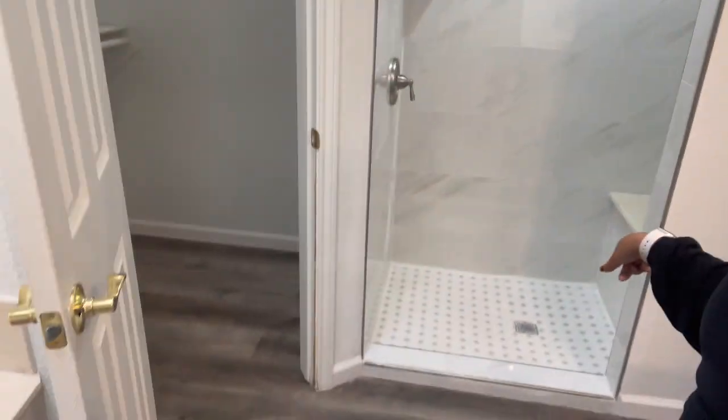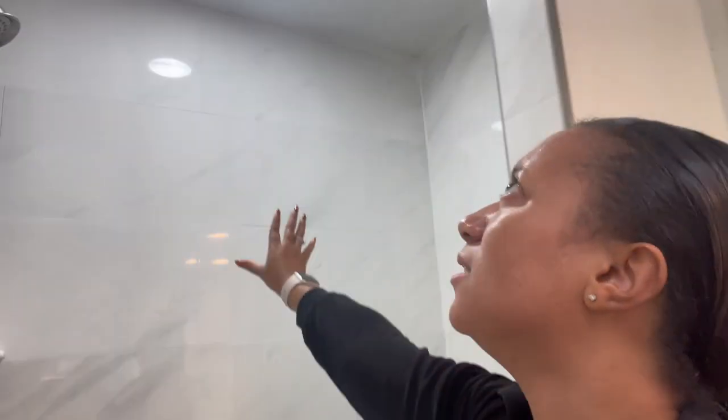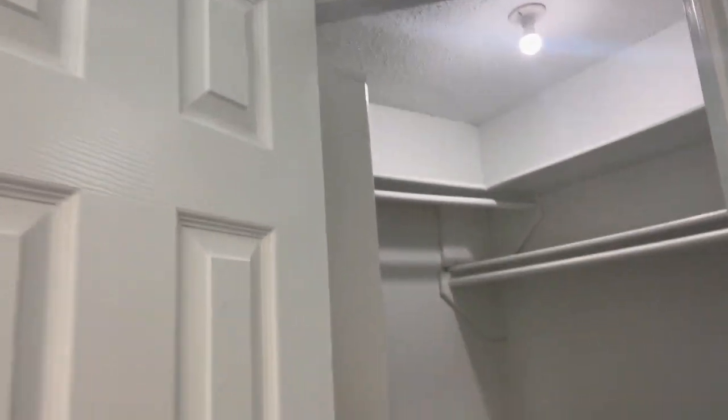That's definitely a new towel in there. You have your brand new shower. Actually, wait a minute, y'all. Y'all, it's not a glass. Like this is just open. You would have to put something up because it's gonna be water everywhere. Okay. Closet number 1. And then let me show you guys closet number 2.